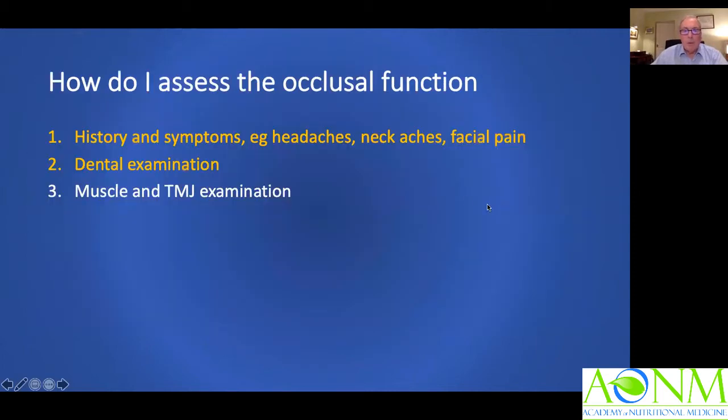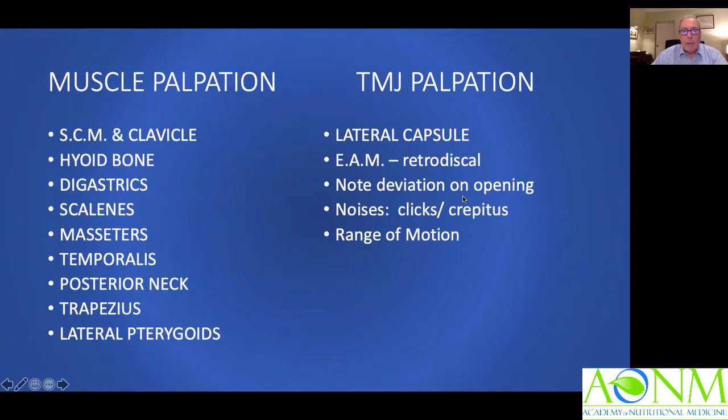so we're going on to further look at the muscles and the TMJ. These are all of the muscles of the head and neck, which we're going to look at in sequence and note any tenderness or lack of tenderness, and we're going to feel the jaw joints as well. The outside of the jaw joints, the lateral capsule, the back of the jaw joint is felt through the ear meatus, external auditory meatus, the ear hole. By putting a finger in the ear, you can feel when the jaw opens and closes.